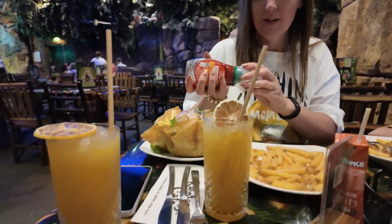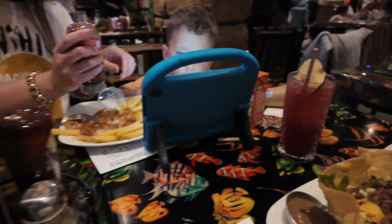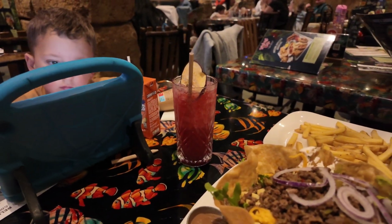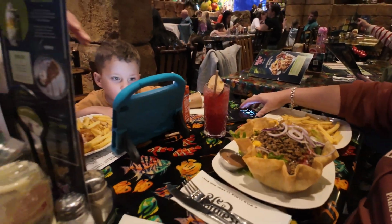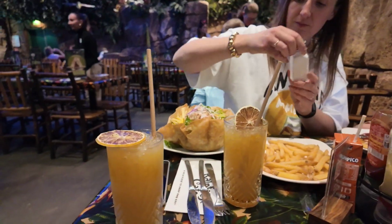Of course. And here's our Tropical Storm cocktails. Very delicious. And what you got? Flower Power, Mum, haven't you? Flower power, yeah. It's lovely. Delicious cocktails. And nutritious. Yeah, I think so. And we'll get stuck in.